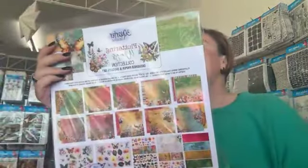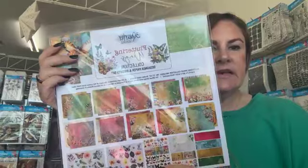Okay, let's have a look at what we've got with 3/4 designs. So 3/4 designs have come out. I've bought in 3 different collections. We've got this one here, which is the Fluttering Wings collection.